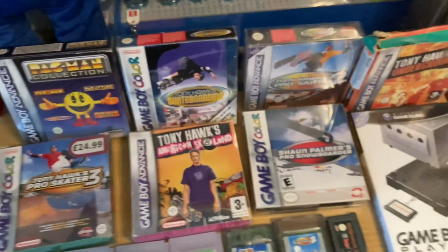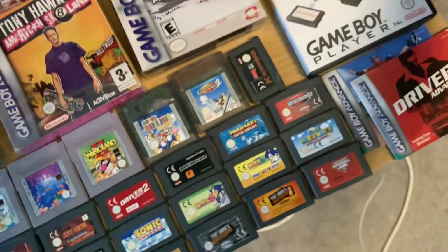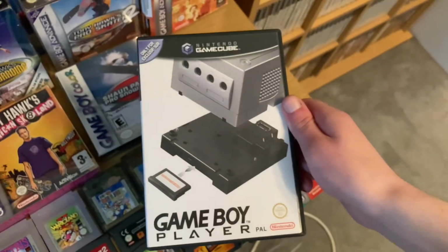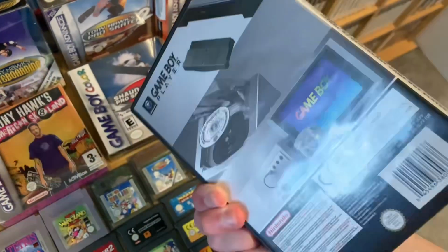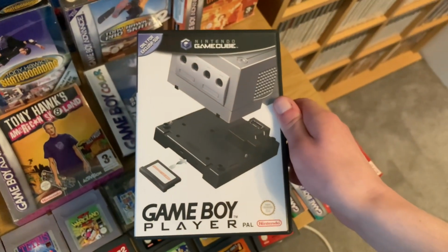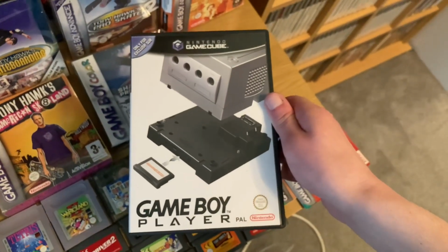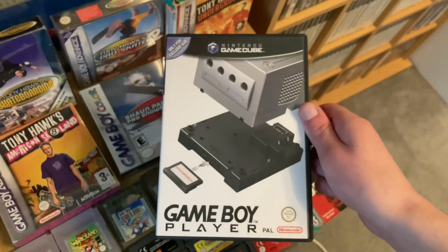Alright, so that's all my complete in box Game Boy games, and I guess I'll show this off as well. I also have the Game Boy Player startup disc for the GameCube. It's the disc that you obviously need to get the Game Boy Player to work. Really expensive discs nowadays, like these usually go for 100 to sometimes even 150 on eBay. I got mine for a really good deal, actually.